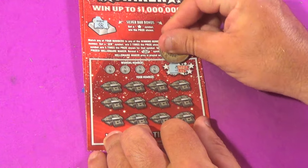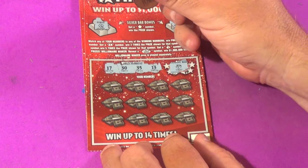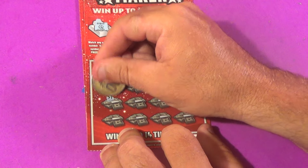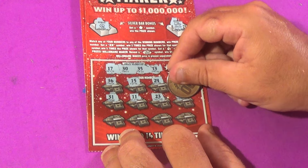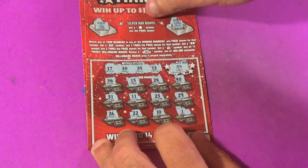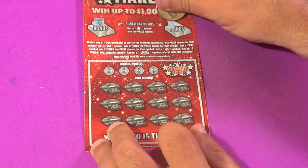All right, do we win $1 million? No. 17, 30, 35, and 13 are the numbers we need to match. And we have a 36, 15, 24, 40, 31, 11, 23, 29, 26, 22, 10, and 1, and that's a loser.